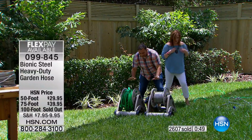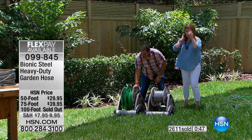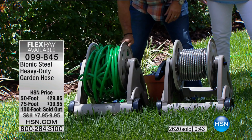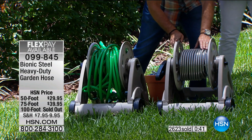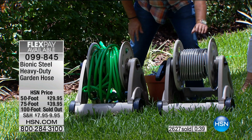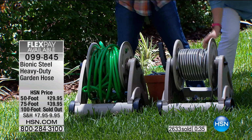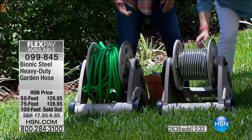Real quick, just look at this right here. The same exact duplicate hose reels right here. The 100 feet of the rubber hose is just a mess on this, and it weighs a ton. It's a backbreaker to reel this in. When you look at the Bionic hose, look at how neat it is. Look how much room there is on here, and this thing is just crazy light. Look, it just spins. And it just wants to spin.